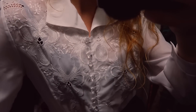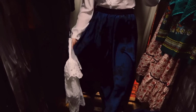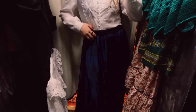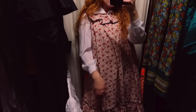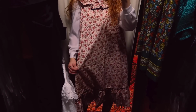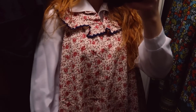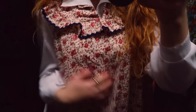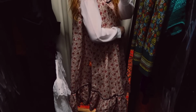Next time I'm going to wear a white bralette underneath. And this skirt was unfortunately too big, even though I really liked it, this dark blue velvet. And then I was trying on this beautiful dress, very different from what I usually try on, because it's very big and flowy and it has no sleeves. So I would definitely wear it with something underneath, as I am here in the fitting room.